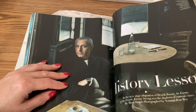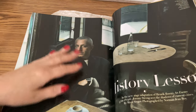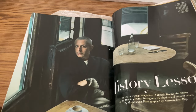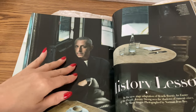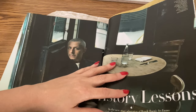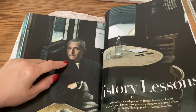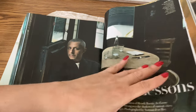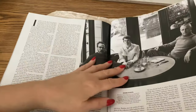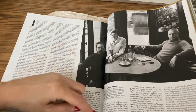Now we've come to a play that they are featuring that's on Broadway. It's Ibsen's An Enemy of the People. He wrote it after A Doll's House, which is what Ibsen is most known for, I think. So this is Jeremy Strong. This is a stage adaptation of that play. Arthur Miller made a 1950s version of it. And the couple that have made that, this is who has adapted it now, and they give the designers that they are wearing.